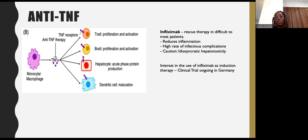Interest in the use of infliximab as an induction therapy is being looked at. There's a clinical trial currently going on in Germany looking at this drug as an induction therapy. But again, caution will have to be used in terms of high rate of infectious complications and prophylaxis. And again, costing is also another thing for patients in our population in terms of treatment options.